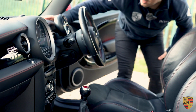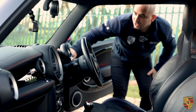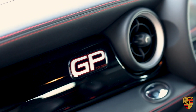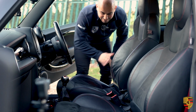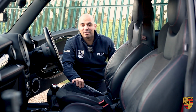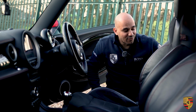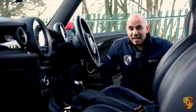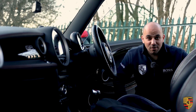This has the extended leather package as well, with the red stitching all the way into the front of the vehicle, going back to the back of the seats and the front of the seats. The front seats are also heated, and you've got your climate control zones as well. There's all these little cues of the red all over the vehicle, and that's the theme that Mini had tried to run through such a limited run of cars.